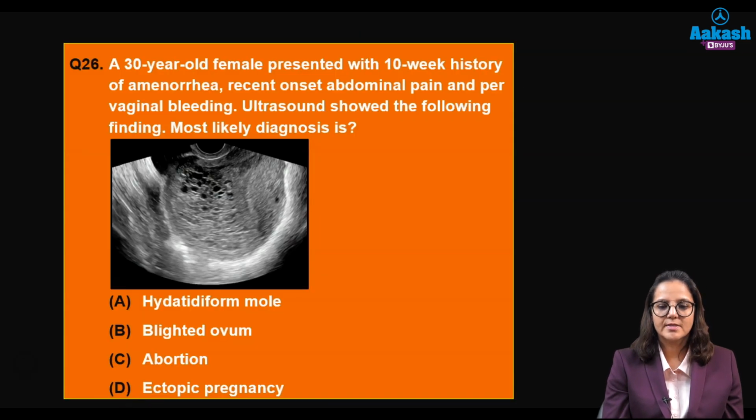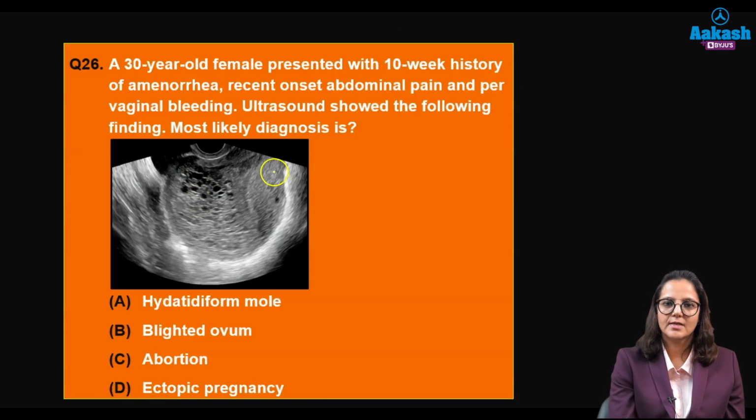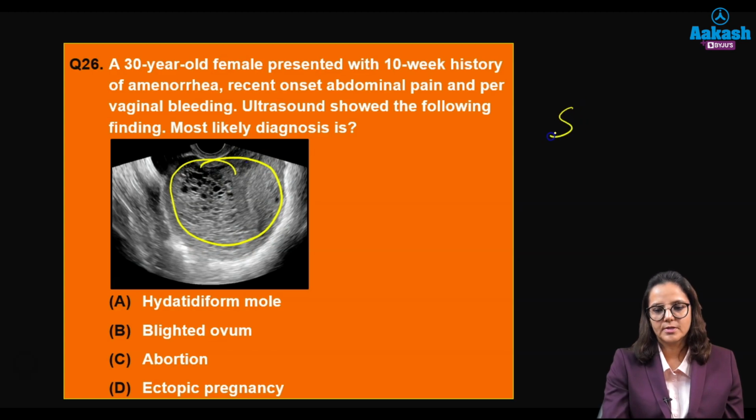A 30-year-old female presents with a 10-week history of amenorrhea and pain in the abdomen. Ultrasound shows the following picture. So what is it? This is a typical snowstorm appearance.